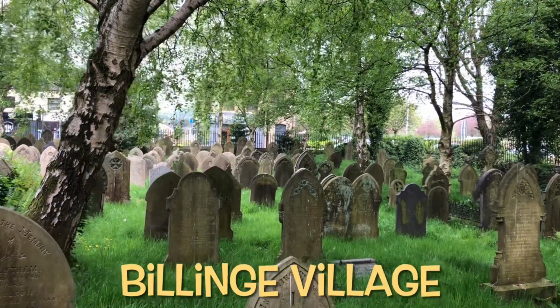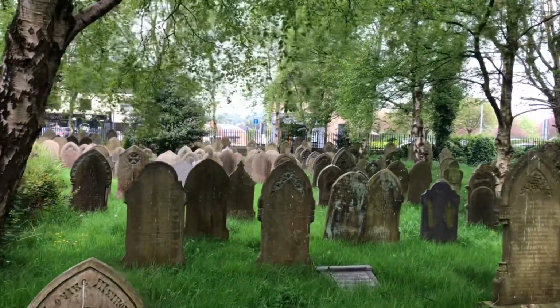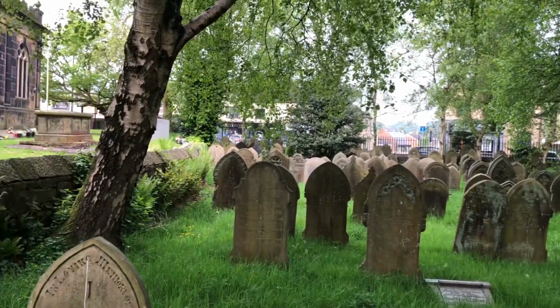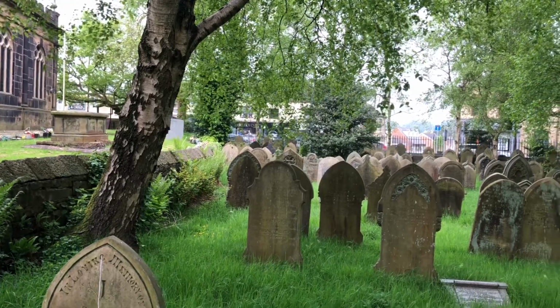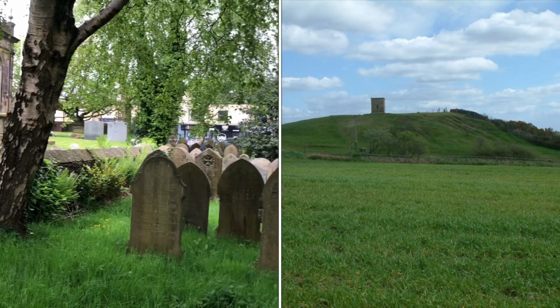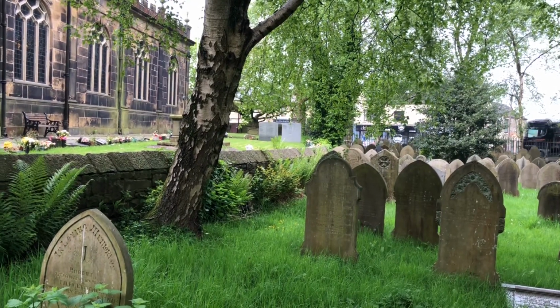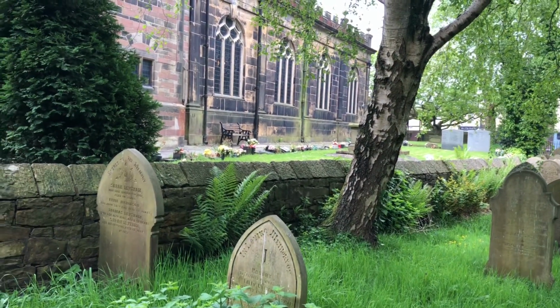So we're in the village of Billinge, and it has a population of around 6,500 people and is about 25 miles from the centre of Manchester. The name derives from the Old English Billa Ridge, or place at the pointed hill. And the pointed hill in Billinge is known as the Billinge Lump. The name Billinge was recorded in 1252, so this place dates back quite a long time.